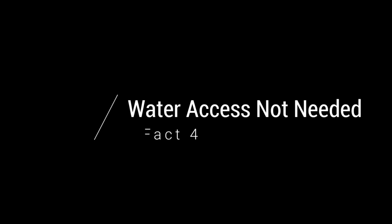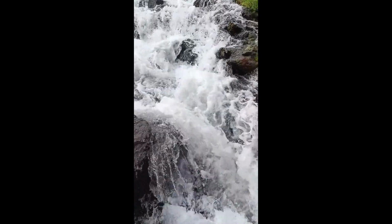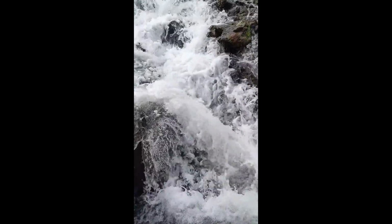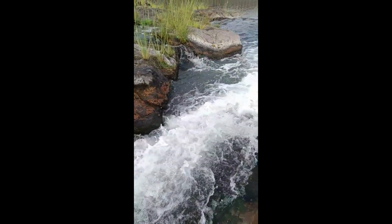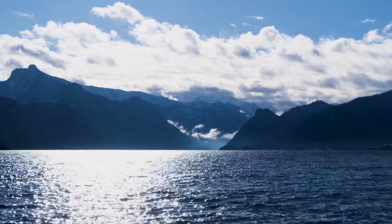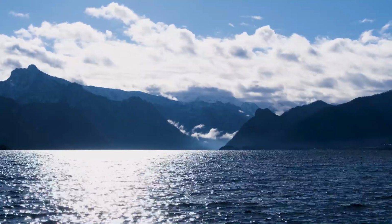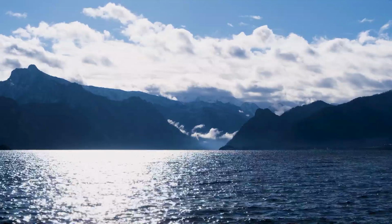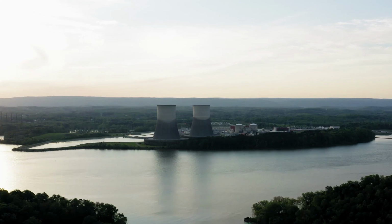Fact 4. Water access not needed. As I mentioned in the previous sections, current nuclear reactors are all built near bodies of water because of the need to continuously cool the reactors. The huge cooling towers are continuously outputting steam, which is a byproduct of cooling the reactors. And so it was a really big problem for nuclear reactors to be built because A, it needs to be near a close body of water like a lake, bay, or river, and B, it can't be too far away from civilization because the power needs to be transported to consumers. And so to build a nuclear reactor in the current days, it is a huge struggle to find a site that is suitable.